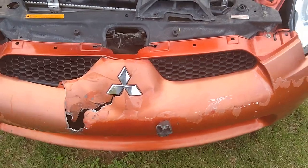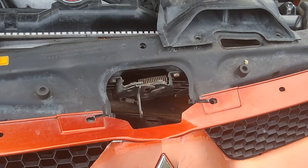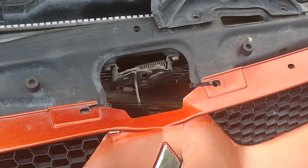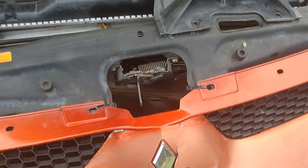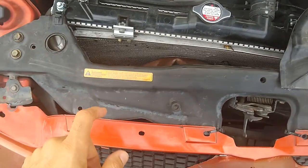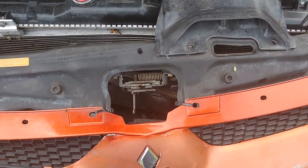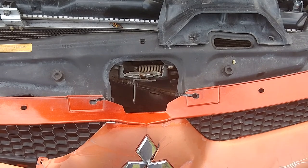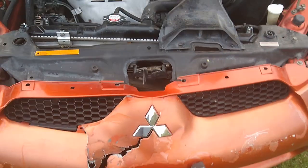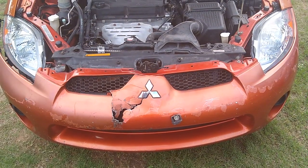And also the hood does not close properly, because as you can see, along with the bent reinforcement bracket, the T-bar that goes down from this radiator support, the bar that goes down, is also bent. Another thing that is going to have to be replaced. Anyhow, let me go ahead and pull this thing apart and we'll see what needs to be ordered.